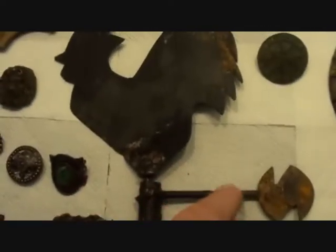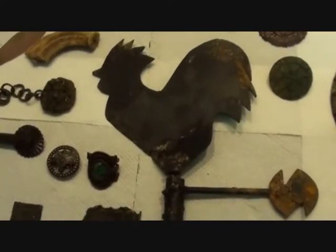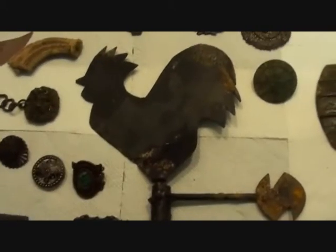That's always will be my pride and joy. Come on, it's made out of a bit of copper pipe and iron, but it's a fully working weather vane. Who would expect to dig anything like that up?